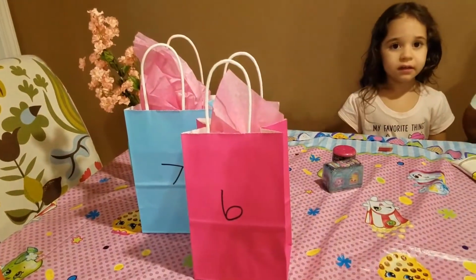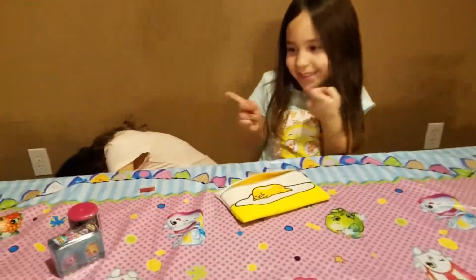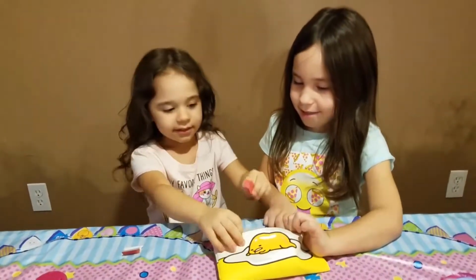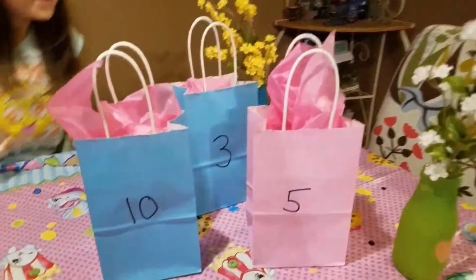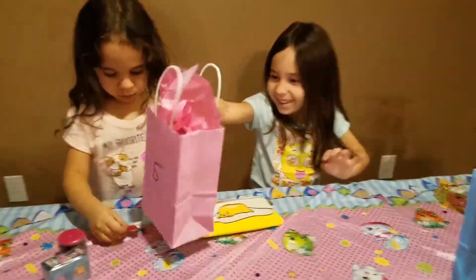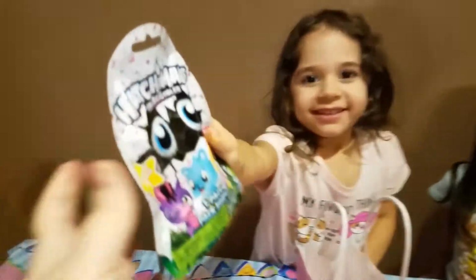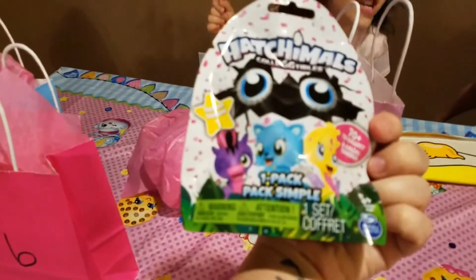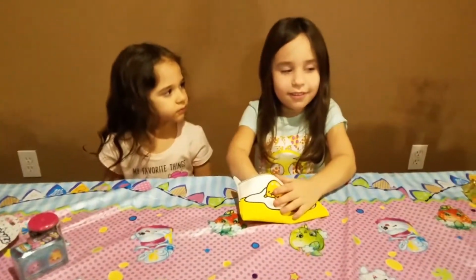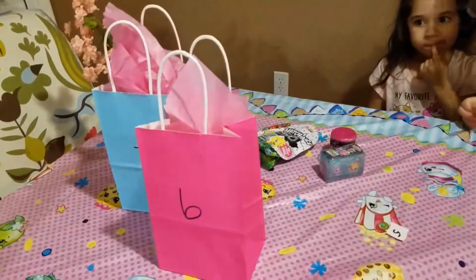So we have 1, 2, 3, 4, 5 more bags left, and it is Elena's turn. Elena, pick one. Elena got five. I think it's over here. Little guy over here. You have to be excited. Yay! She's our director. Oh, it's a Hatchimal surprise bag? Cute. How awesome is that? All right, it is Lily's turn again. Six. Yay! That's how old I am. I'm 6 years old.